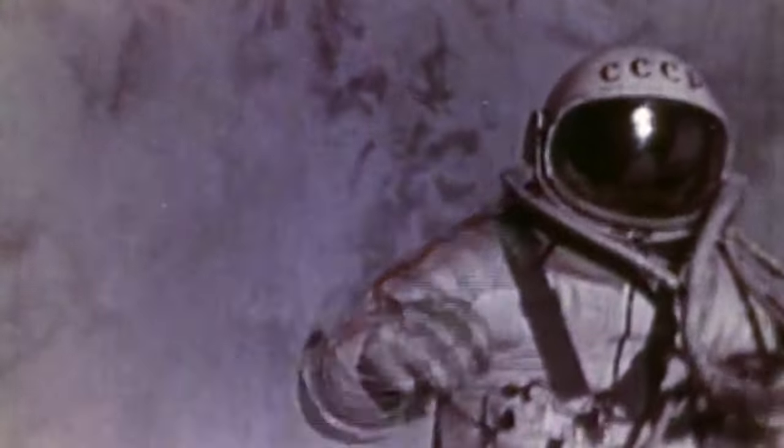In the West, it was perceived as another Soviet triumph. In reality, Leonov's suit had distorted, and he was only just able to get back inside. The whole mission was plagued with difficulties, but these details didn't come to light for decades.